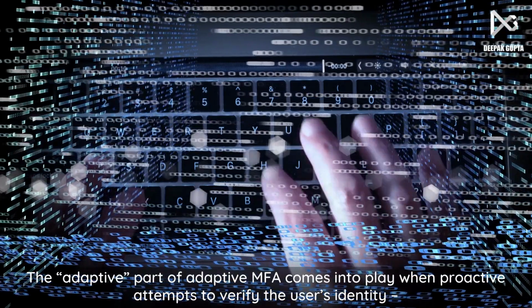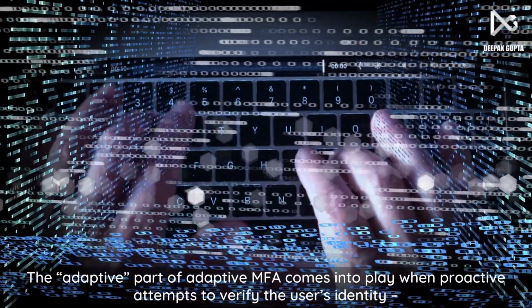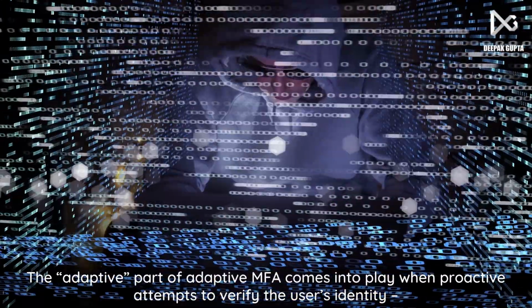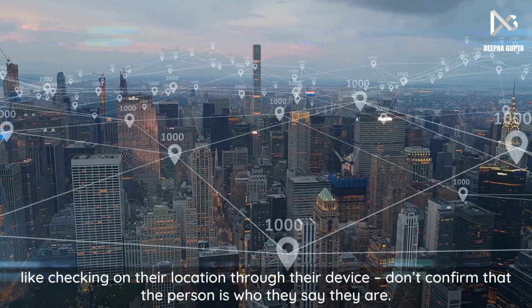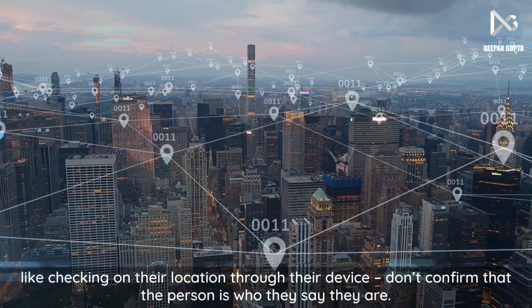The adaptive part of adaptive MFA comes into play when proactive attempts to verify the user's identity, like checking on their location through their device, don't confirm that the person is who they say they are.